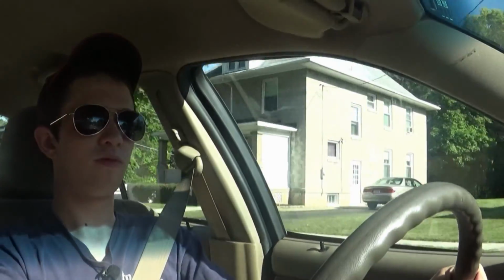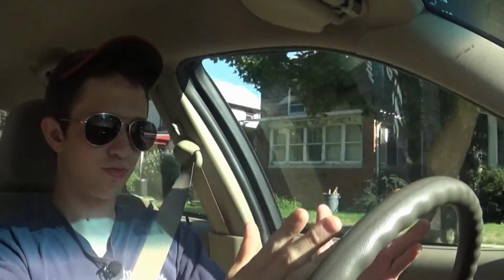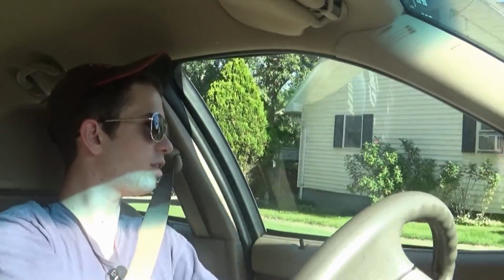The dashboard and everything, all the materials in this car, everything put together, especially at the time, was very nice, and it still, I think, is very nice. It's clean, it's simple, everything is just frank and to the point to a degree, but yet it has its luxury and it has its nice little touches when you look around the interior.